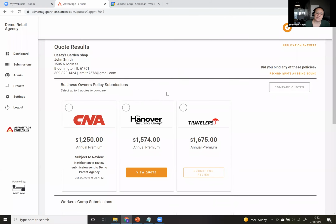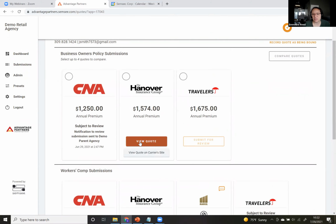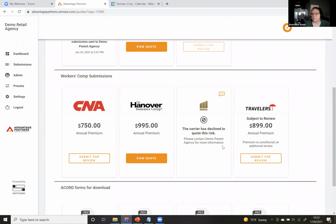Occasionally, you will get different types of responses. Most of the quotes that we get in Semsee are bindable quotes. And so if you're directly appointed, you'd be able to click view quote and go straight to the carrier portal, where you would be able to move forward with binding that for your client if you wanted to. Sometimes the carrier might decline, or it could be an indication that requires referral to underwriting. And so you'll get messaging about that on your quote results screen.